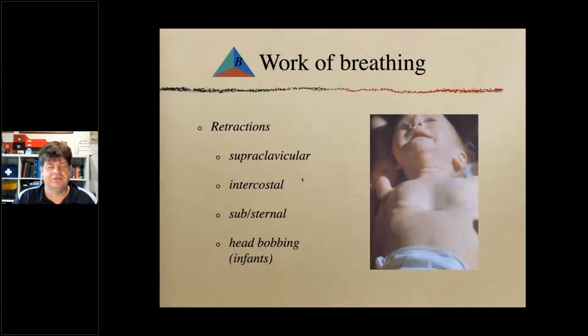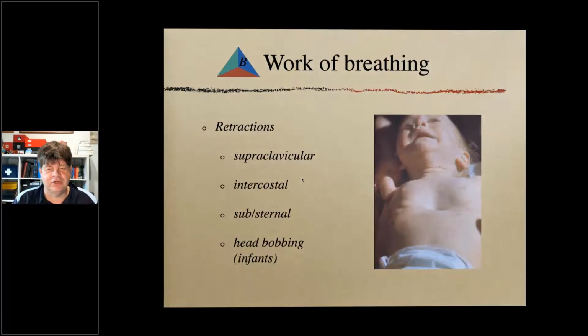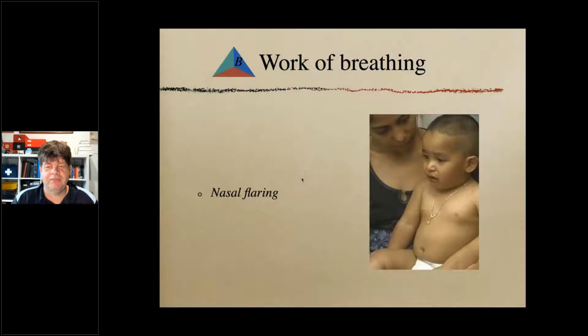And then you've got some nasal flaring. So much like racehorses, little kids will sometimes flare their nostrils. And this kid looks like he's just dirtied his nappy and doesn't like the smell of it. But the flaring of nostrils, which is really best seen on a video than a still picture, is something that can happen and will show that they're really working hard to breathe.